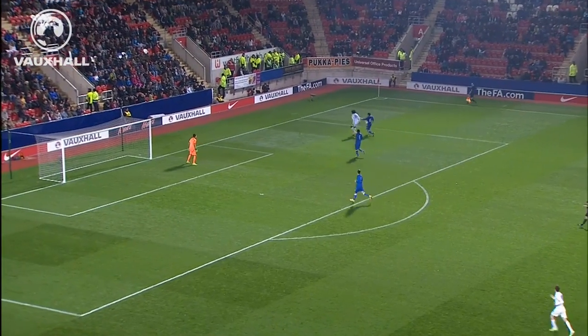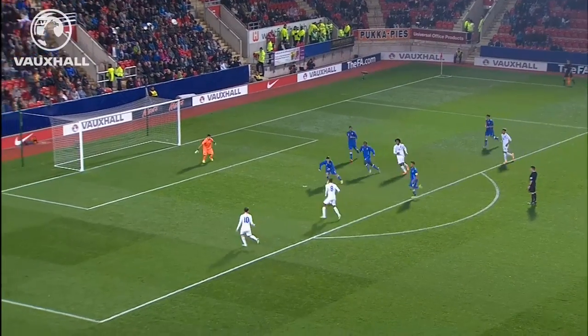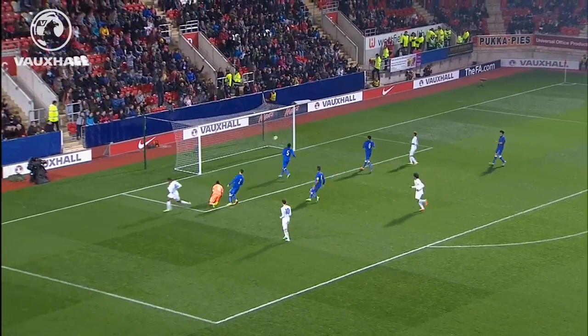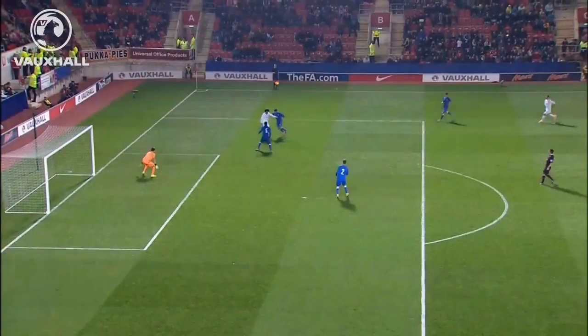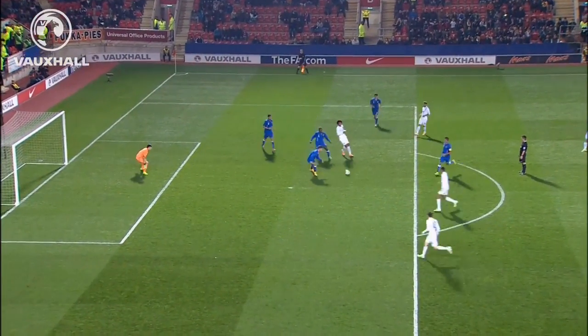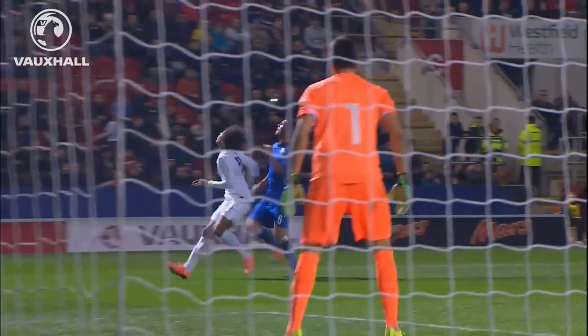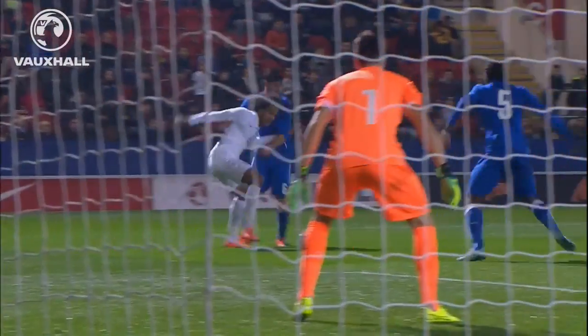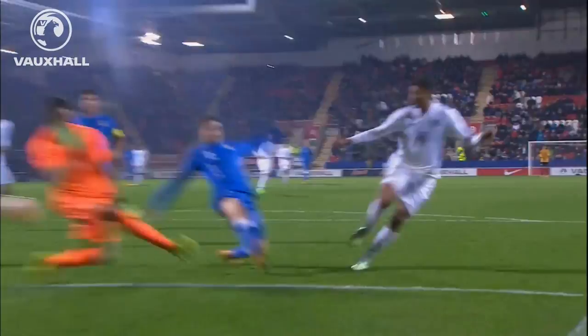Brown underneath the long ball. Strong play again from him. And he's got support from Loftus-Cheek. Stylishly taken. 3-0 to England. And the two Chelsea players combined superbly. Strength and power from Izzy Brown. And a cool finish from Ruben Loftus-Cheek.